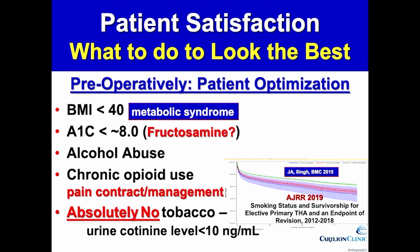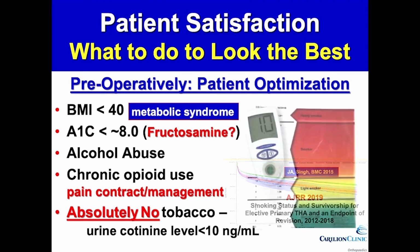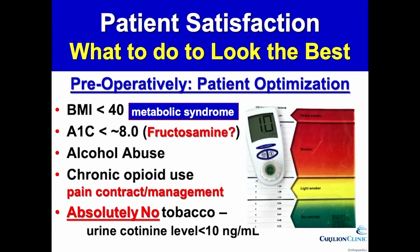Patients with chronic pain have to have a pain contract. Some of them have pain management. And absolutely no smoking. If you smoke, you cannot have an elective total hip or total knee in our institution. There's plenty of data that now shows that smoking significantly increases the postoperative complications.